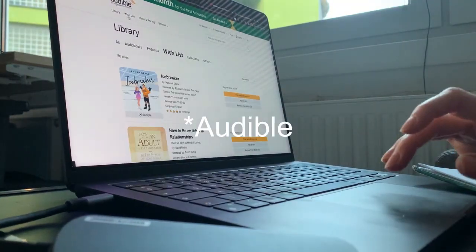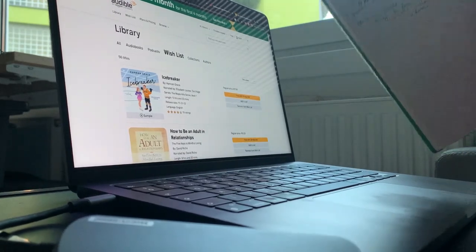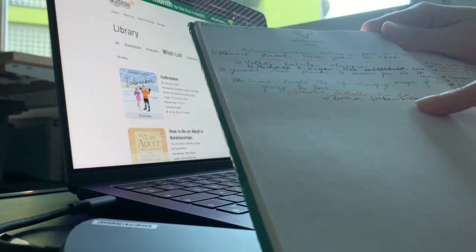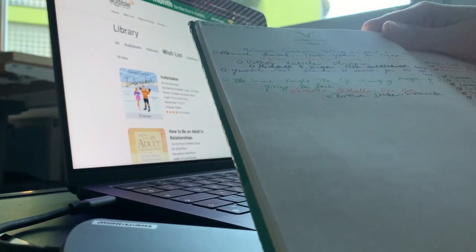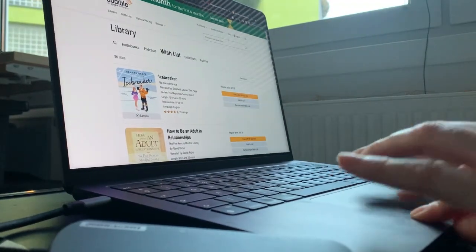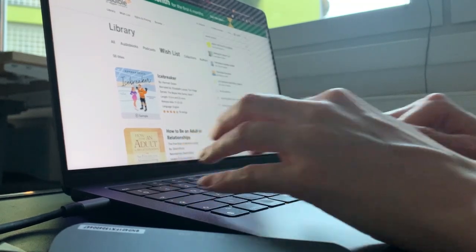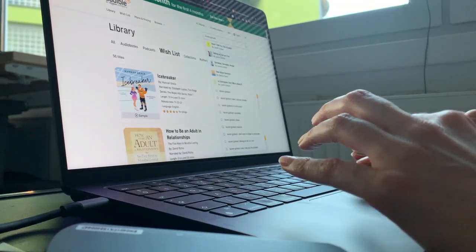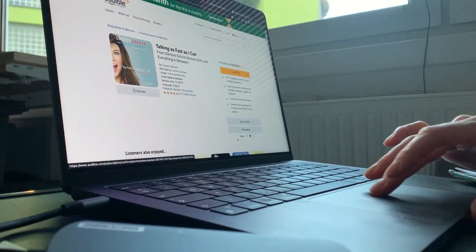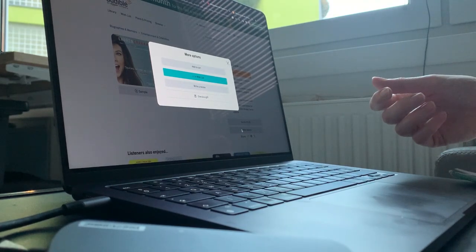So I have an Amazon wish list, and I just want to check if these books that I have listed in my notebook to be read are on my Audible wish list, and if not, I'm going to add them. This one is already in the wish list.